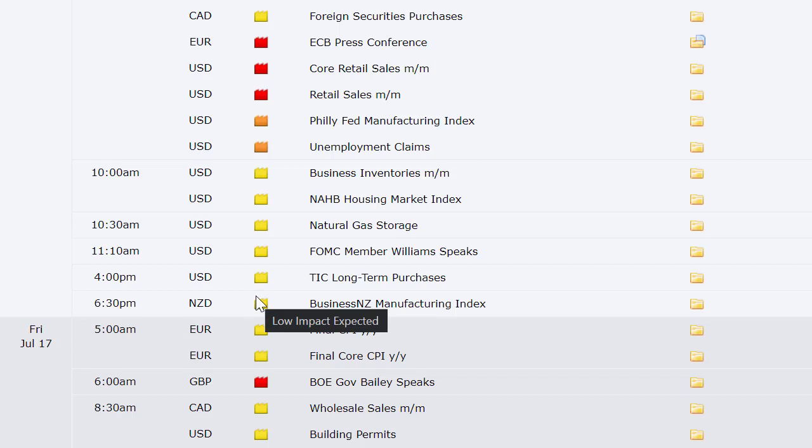New Zealand's business manufacturing index, final CPI out of Europe, wholesale sales out of Canada, housing starts and building permits here in the U.S. at 8:30 a.m. on Friday, and then University of Michigan sentiment at 10, and that will wrap up the week. Not expecting much because Forex is slow right now, but we'll still see if we can pull something out.